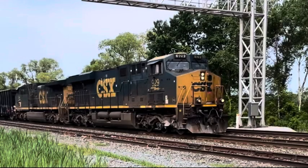The next train under the signal bridge is CSX M634, carrying mixed freight and empty trash cars back to Selkirk, New York, where it will handle the massive amount of waste created in New York City.